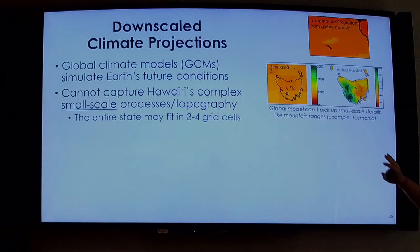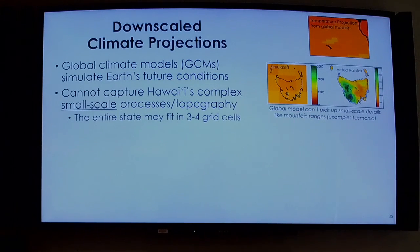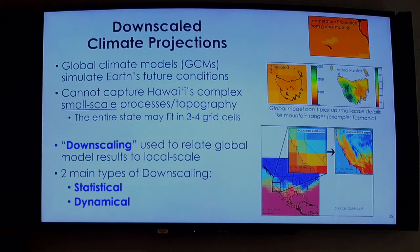So this is just an example from Tasmania of a simulated change for rainfall based on a global model, and then what actual rainfall looks like with mountain ranges. So to overcome this limitation of spatial resolution, we use techniques called downscaling. So downscaling is what we use to relate these global model results to a local scale.